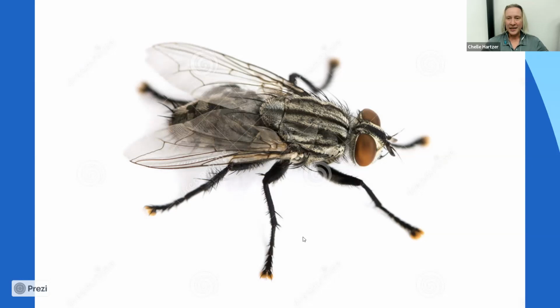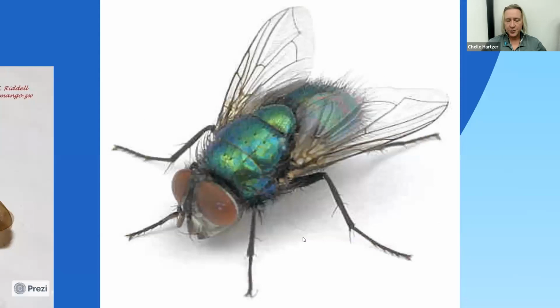We see these adults, but we're going to get into a little bit more. It's really the larvae that are doing all the feeding. I mean, the adults will feed a little bit on some nectar, some protein sources, kind of soft, squishy stuff, liquids, but it's really the larvae that are doing the damage.